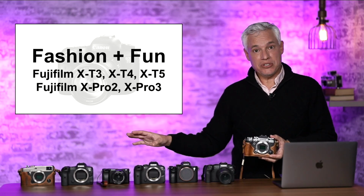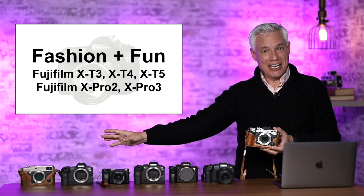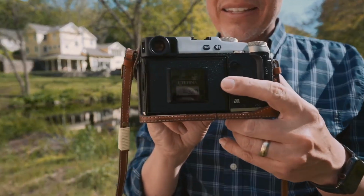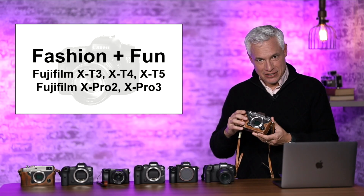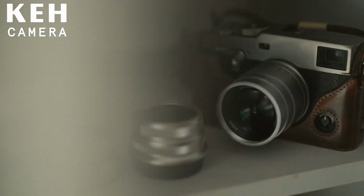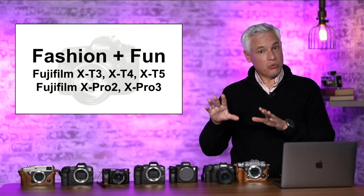I own and use these cameras regularly. If I am going out with my wife on a date and I might want to snap a few pictures, I grab one of these Fujis because they have these beautiful analog dials, and I have these nice leather cases from Kaza Leather. They look good, slung around my neck or my shoulder, and they're fun to use. And they produce good results too.